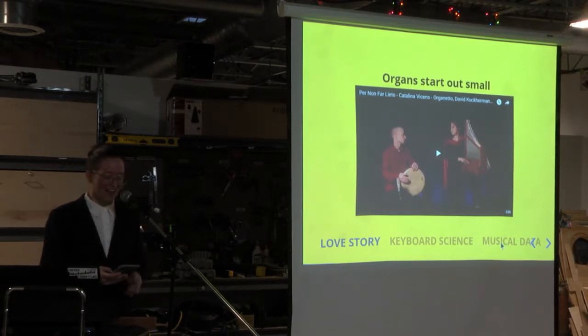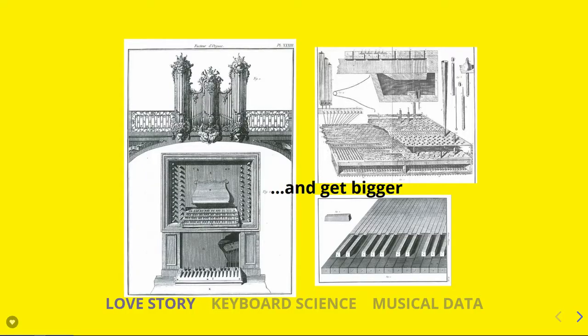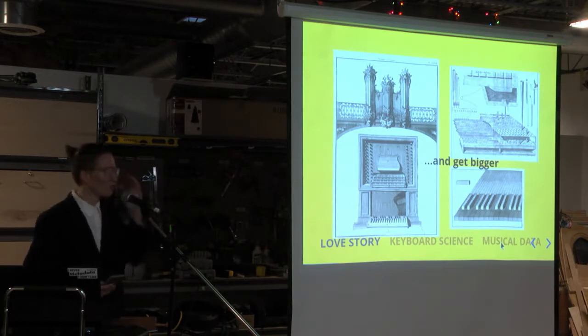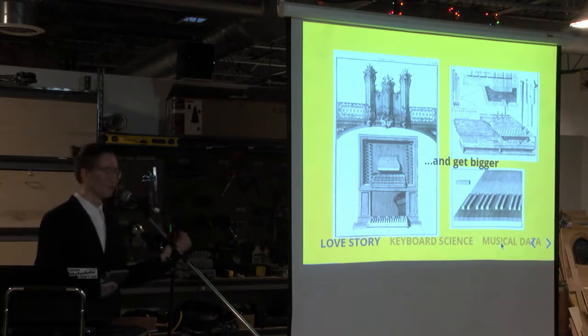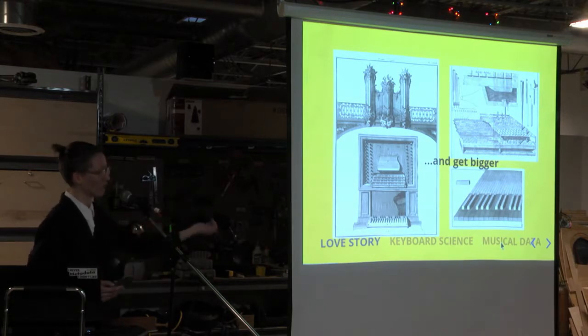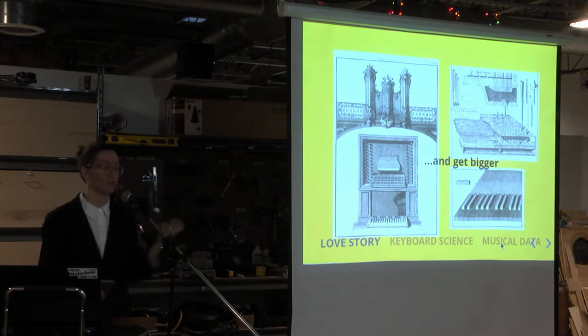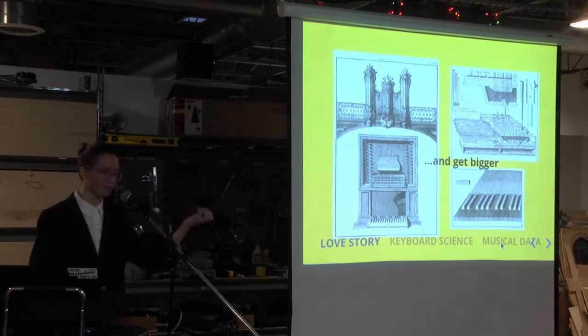All right. After the organetto, the organ starts expanding at a pretty significant rate. Suddenly, instead of pumping it with our hand, we can use someone else to pump the organ and pay them in wine, in fact. And we can add more keyboards and more pipes. The really cool feature of the organ, when you hear someone say, I'm going to pull out all the stops, they're talking about a concept that's related to the organ. You've got sets of pipes that are controlled by these pull knobs.